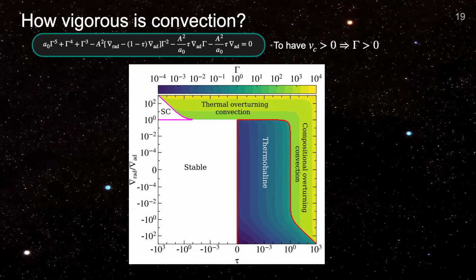So if you look into the literature for thermohaline mixing, they also assume directly that the total heat transported by thermohaline is 0. And it's true, it's very small, but it's not exactly 0. So we can describe the same mixing theory from overturning convection to thermohaline through this equation.